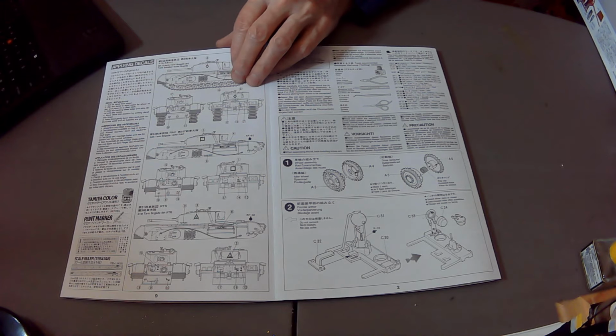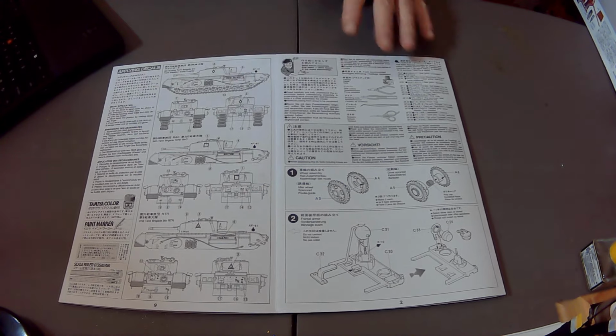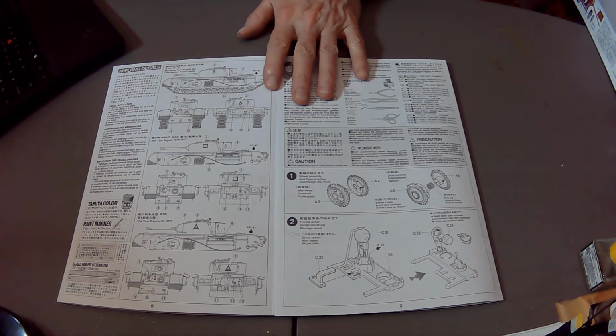Yeah. Very successful company, been in business for a very long time. They know their business. We love you, Miss Tamiya. Oh yes.